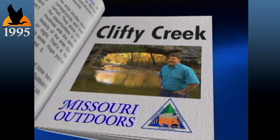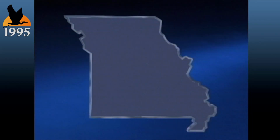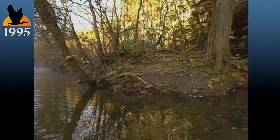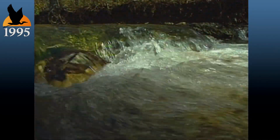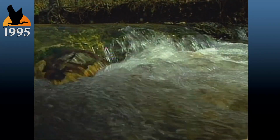Welcome back. This is one of the main attractions at Clifty Creek Natural Area. This scenic natural bridge has a span of about 40 feet and was created by a tributary of Clifty Creek. It's located west of Raleigh in central Missouri, about 5 miles northeast of Dixon. This 230-acre area is owned by the Ladd Foundation and managed by the Missouri Department of Conservation. The scenic beauty of Clifty Creek Natural Area truly makes it one of Missouri's natural gems.